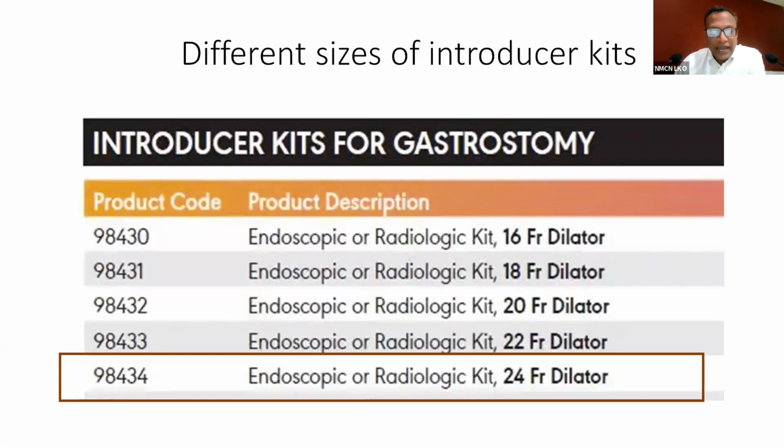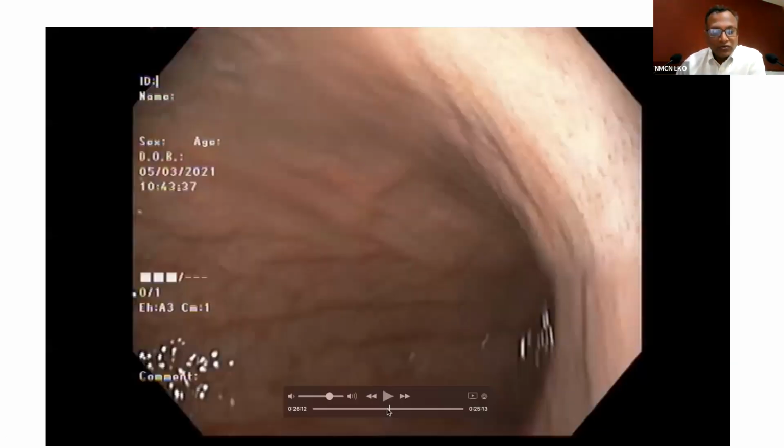Now in India, at the moment, because of low use, we are only getting a 24 French dilator, which is meant for adults. So it's quite big, but we are able to use it in kids up to 7 kg also. But if smaller diameters are launched, we might be able to use it even for younger babies. So how do we do this procedure?